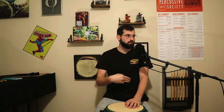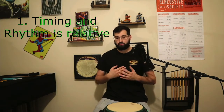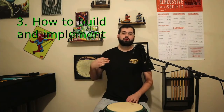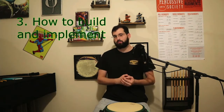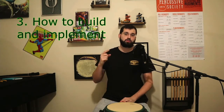We're going to look at three things specifically. One, timing and rhythm is relative. Two, it's just eight on a hand. And three, some actual good ways to practice single stroke rolls, how to get them even stronger, and even some real music applications so that way you can incorporate them into your playing.